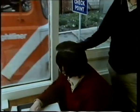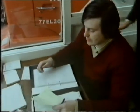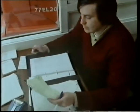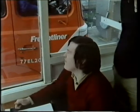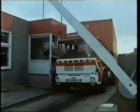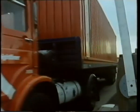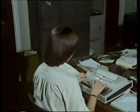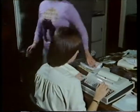So whenever something happens to a container, there's always some paperwork. If a container leaves the depot, there's a form to be stamped. It confirms the container's on its way. And then the information from the form can be entered at the computer terminal.